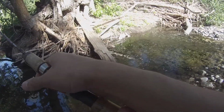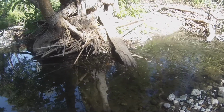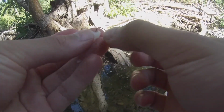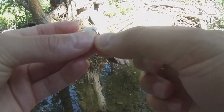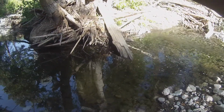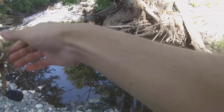I think maybe the trout from this section. Oh, spoke too soon. I was gonna say maybe the trout here just got spooked by all the commotion from the last catch. But I got bit right as I was saying that, so I suppose that's not the case. There he is. Oh, spat the hook.